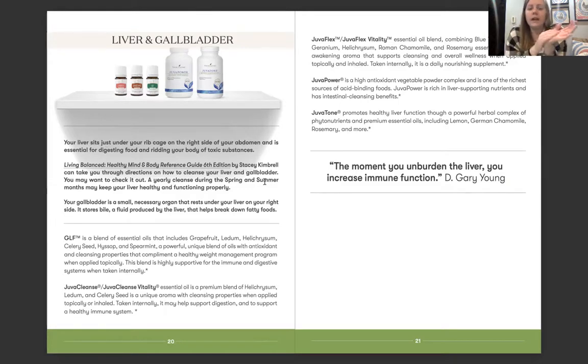So our gallbladder is also a small necessary organ that rests under our liver on our right side, and it stores bile, which is a fluid produced by the liver, and helps you break down fatty foods. So it's really important, especially when we think about the standard American diet and our kind of excess of fatty foods. So the bile is also, the gallbladder or the liver also metabolizes your fats, proteins, and carbs, and activates the enzymes in your body.